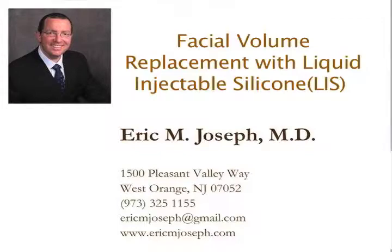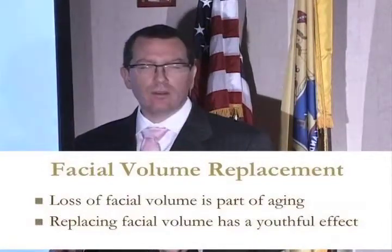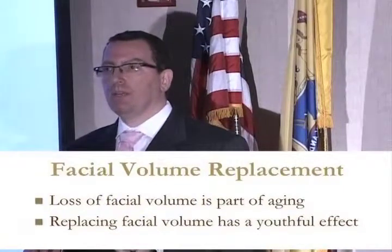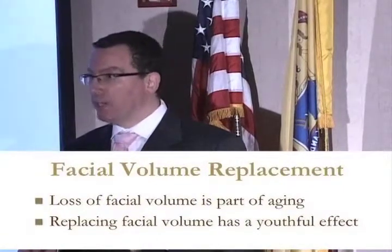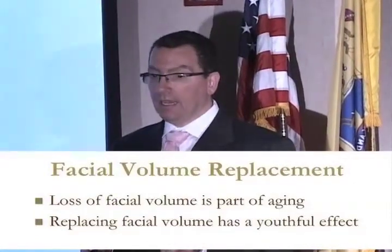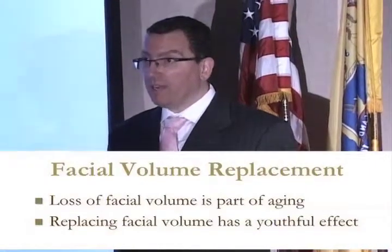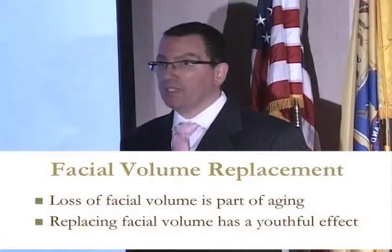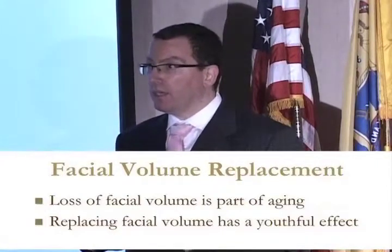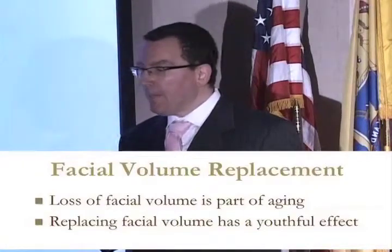Facial volume replacement. One of the things that's relatively new, I would say, over the last 15 years when we describe how the face changes with aging, is the fact that faces that age lose volume. It used to be, as you aged, you would get a facelift and the facial skin would get pulled tight and people would look somewhat peculiar and operated on, or at least not younger. Maybe better, but not necessarily younger.